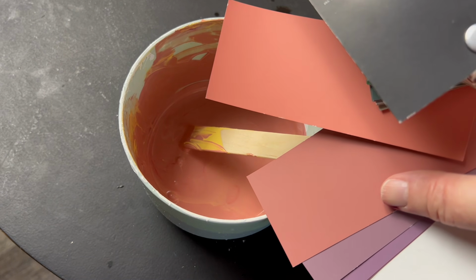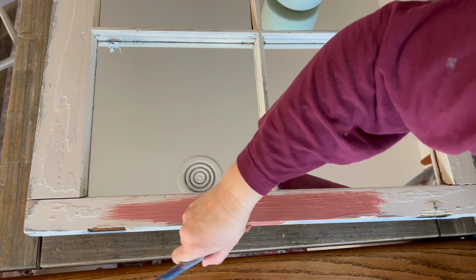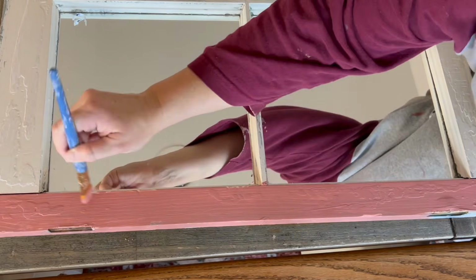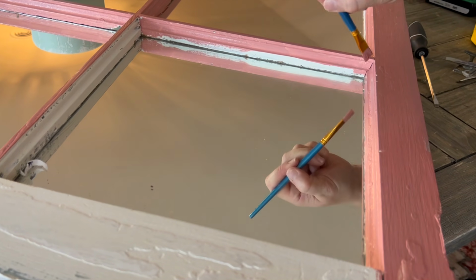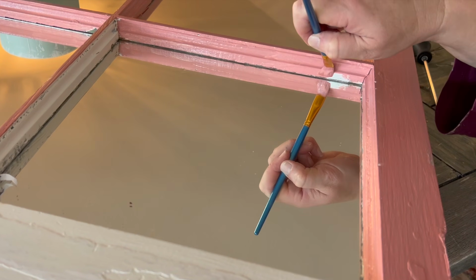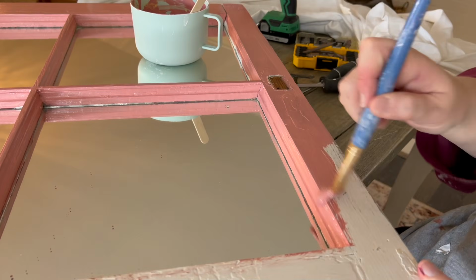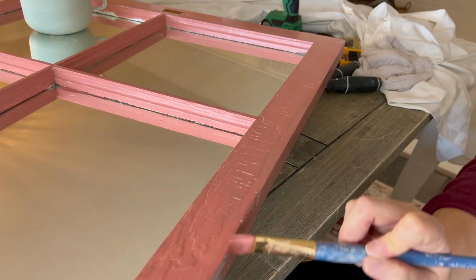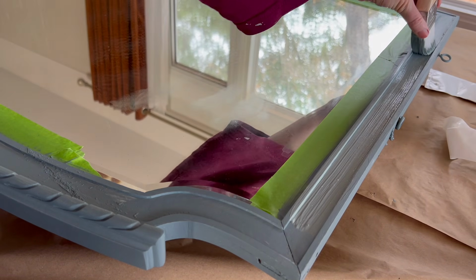Okay, pretty close. Don't worry, I mixed that paint a lot more. I think this shade will be great given how rough the surface of this mirror is. Again, kind of leaning into that plaster look. I gave both of the mirrors 2 good coats.